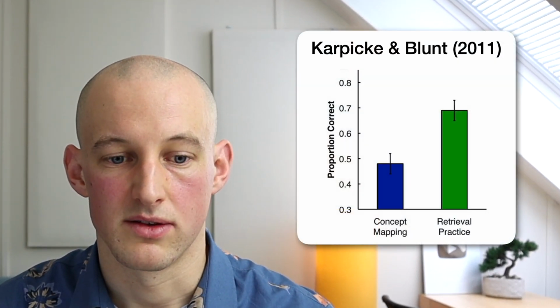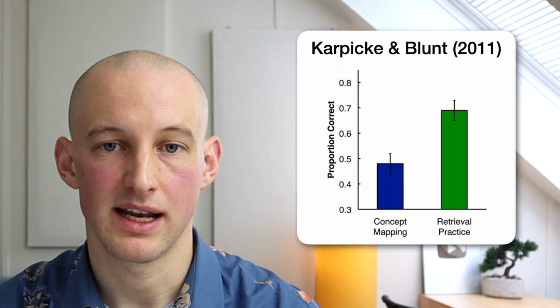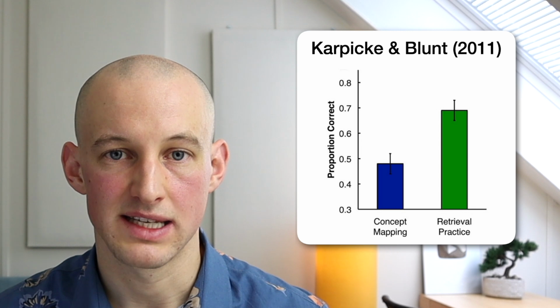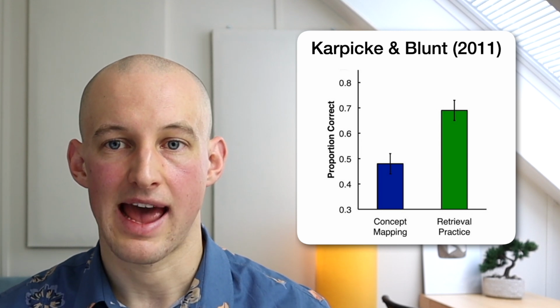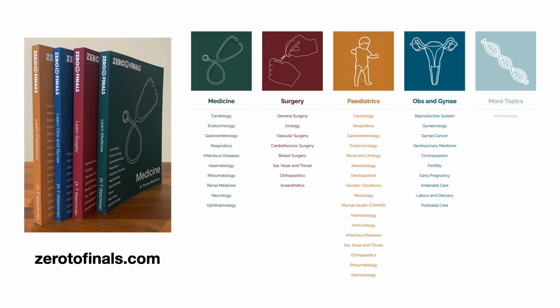Both groups of students spent just the same amount of time studying. So this kind of proves that if you're going to be making notes, even if you do it in the most detailed way, that doesn't help you retain the information as much as actively reading that and trying to recall it from memory afterwards.